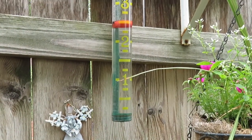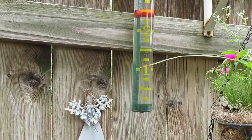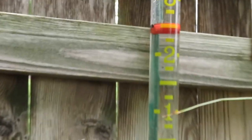So June the 26th, we woke up to this, a wonderful soaking rain. We got 2.5 inches.